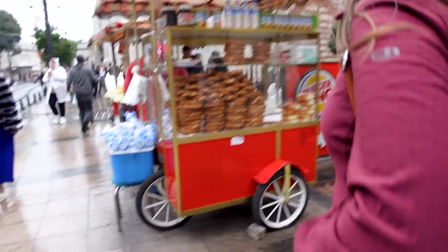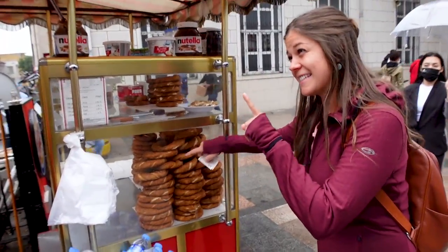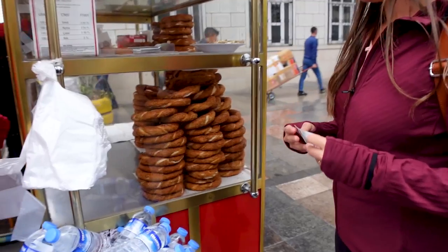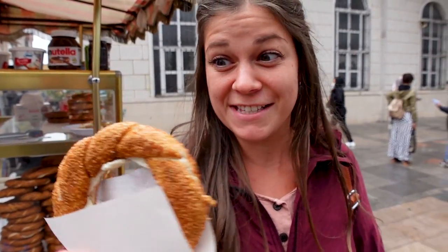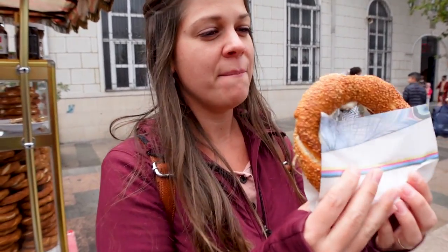Next item on the list is simet, which is like a kind of Turkish pretzel, but I hear it's a little drier. That's what we're gonna see. One. Yes. Cheese, Nutella. Oh. Simet with cheese. Okay. Let's try.